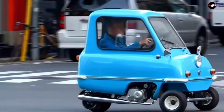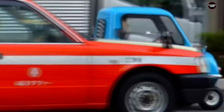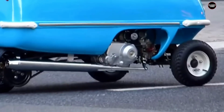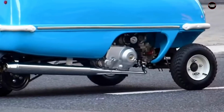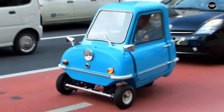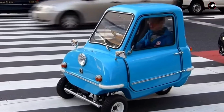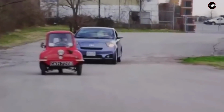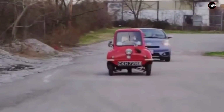There's also the issue of its speed and power, or rather, the lack thereof. The P50's tiny engine, which was only 49 cubic centimeters, doesn't exactly offer a thrilling driving experience. The car's top speed is about 30 miles per hour, which means it's not exactly built for highway driving or long trips. It's more of a novelty for short, leisurely drives around town. But even then, the experience can be frustrating. The lack of comfort, limited space, and the constant struggle to navigate in reverse make the P50 more of an amusement than a serious mode of transport.